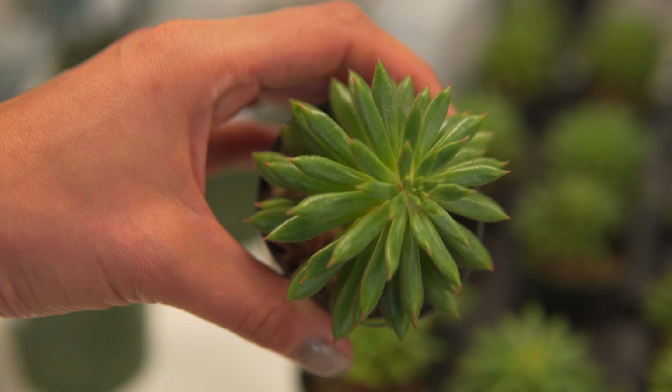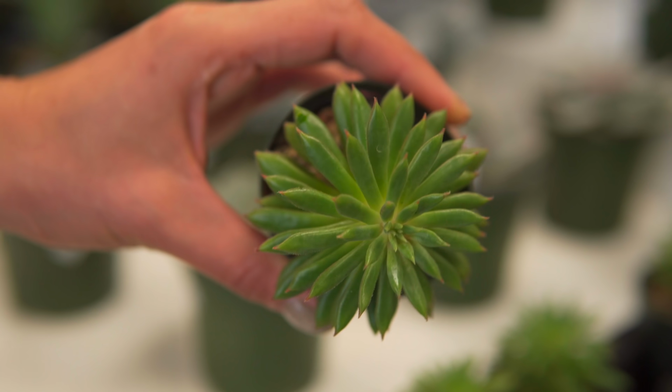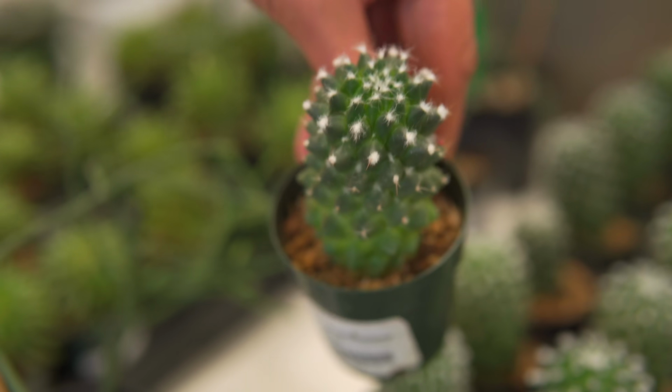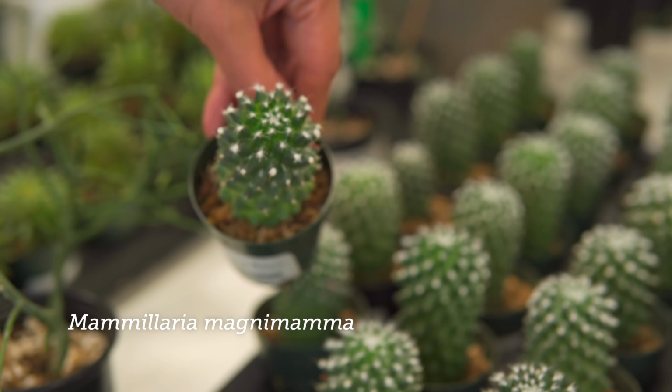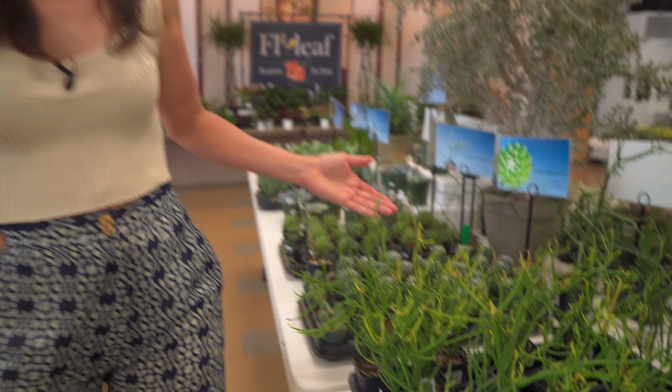Very pretty geometry. The Mammillaria magnamama is one that I keep seeing on a Geico commercial, and I keep meaning to pause the television while the little lizard is up there and take a picture. But I forget. Pencil stick cactus.